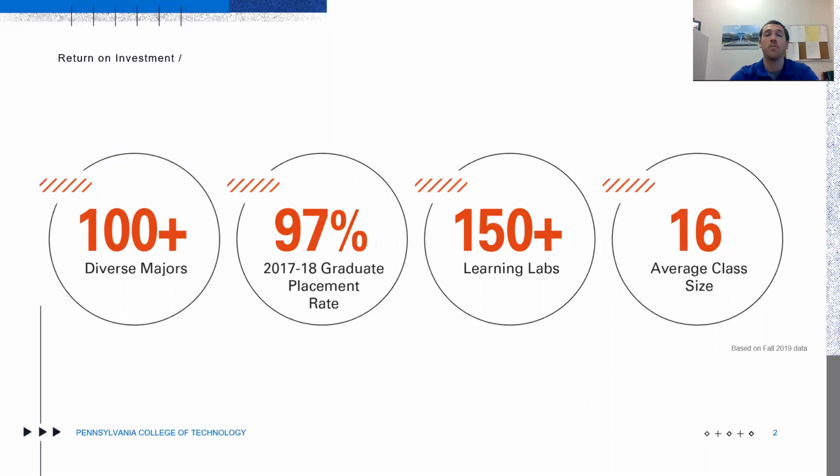Then we have 150 plus learning labs where students are able to come in, see what we offer, and do the different things that you'll be doing in different types of job possibilities once you get out into the job force. Those labs allow students to make sure that they understand the technology and equipment that they'll be using for the rest of their lives. And that 16 average class size allows the student to create a one-on-one relationship with the professor, use the business and industry partnerships they'll be able to create with that professor, and continue to move forward, learning more in those smaller class sizes.